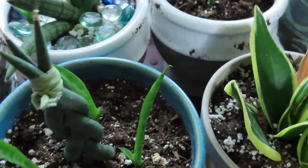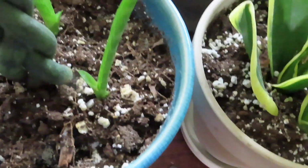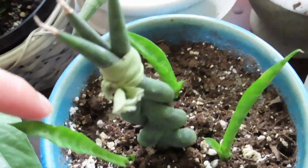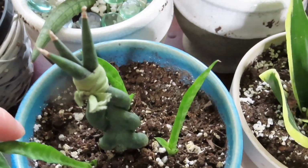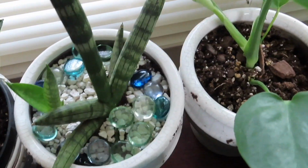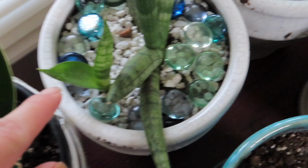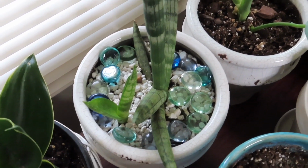And I have another one that's giving me babies. This is my snake plant. It's not only giving me one, but three. One, two, three. So here it is, guys. And my starfish in this corner, yes, it's giving me a new baby. They're all giving me new babies. That's how exciting it is.